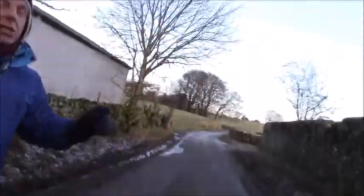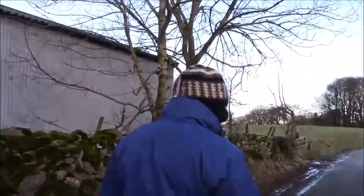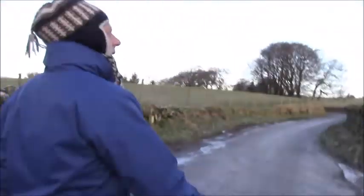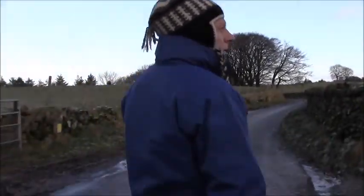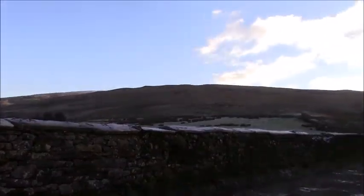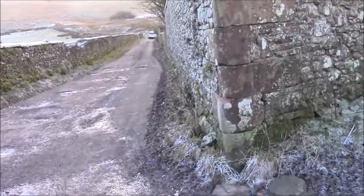So, although that's Fellside, I didn't actually live at Fellside itself. I lived at Low Fellside, which is further over here. If we come down here, I'll be able to show you where. Right, we're going to go up this road now, and then we're going to traverse across the fell on an interesting sort of track. We'll see more of that shortly.